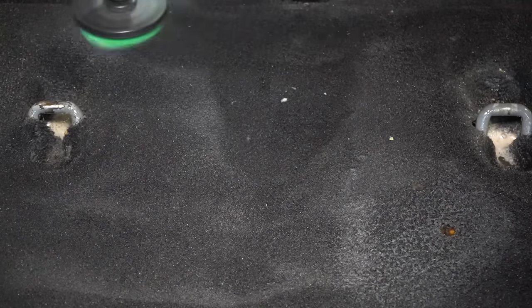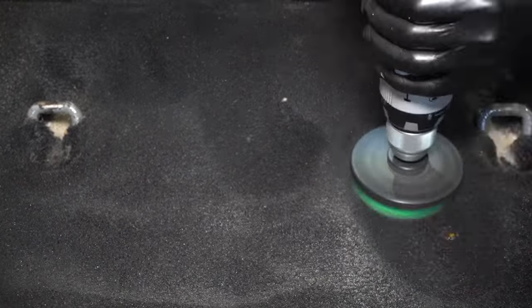But basically, I'll be repeating the process here as many times as necessary until this carpet is perfectly clean.